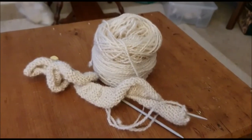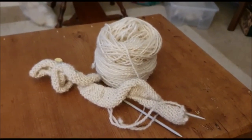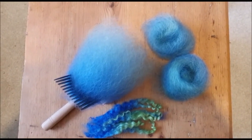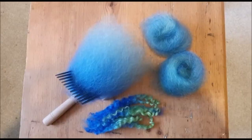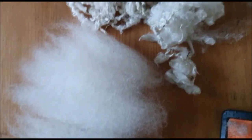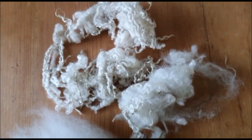Jane starts to knit her Leicester Longwool Gansey and experiments with dyeing in a microwave, and after struggling with processing blue face Leicester locks, she decides to try flick carding with good results, apparently.